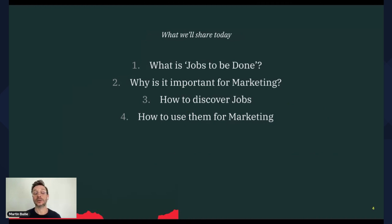So today, jobs to be done. We're looking at what it is, why it's important, how to use the methodology, and how to apply it to marketing.